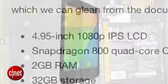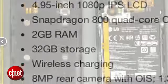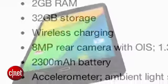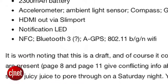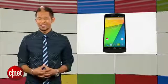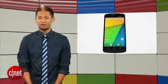But most importantly, it's all about the specs, and it's expected to feature a 4.95 1080p IPS LCD display with a Snapdragon 800 quad-core running at 2.3 GHz, 2 gigs of RAM, 32 gigs of storage, wireless charging, an 8-megapixel rear camera, HDMI out, but there's conflicting info whether or not it'll have Bluetooth 3 or 4.0. Now, this could all be a hoax, but if it is, it's a pretty good one, and the Nexus 5 is still the most anticipated Android phone right now.